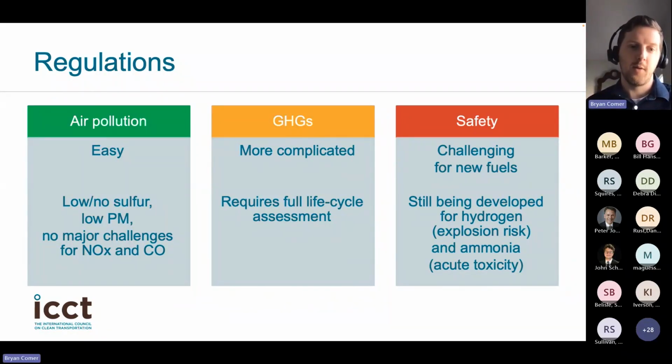And then in the Great Lakes itself, in the US and Canada side, we don't have anything that's going to regulate the greenhouse gas emissions beyond what might be developed at the International Maritime Organization at this time. On the safety side, this is challenging for some of the new fuels. So for hydrogen, there's an explosion risk, and for ammonia, the main issue is acute toxicity. If there's any leak of ammonia, then it's acutely toxic to the crew. If there's a leak of ammonia near a port, near populated areas, it's a huge health risk for those that are living nearby. And then if there's a spill of ammonia in the lakes, it's also a toxicity risk for fish and wildlife. So these are some of the issues that are still being ironed out.